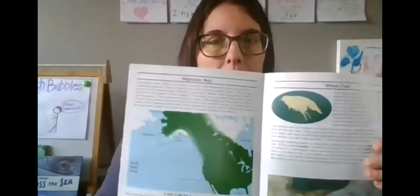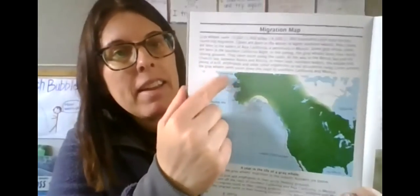So I'm going to first start by reading to you a little bit about the gray whale migration. And it says up here, migration map. And I'll read to you this page. So get a little comfy and you can just listen along. Gray whales swim 10,000 to 13,000 miles each year on their round trip migration. Let's remember that that's an important fact that we'll want to make sure we include. So they migrate 10,000 to 13,000 miles. We can just remember in our head 10,000, okay? They migrate 10,000 miles each year on their round trip migration.